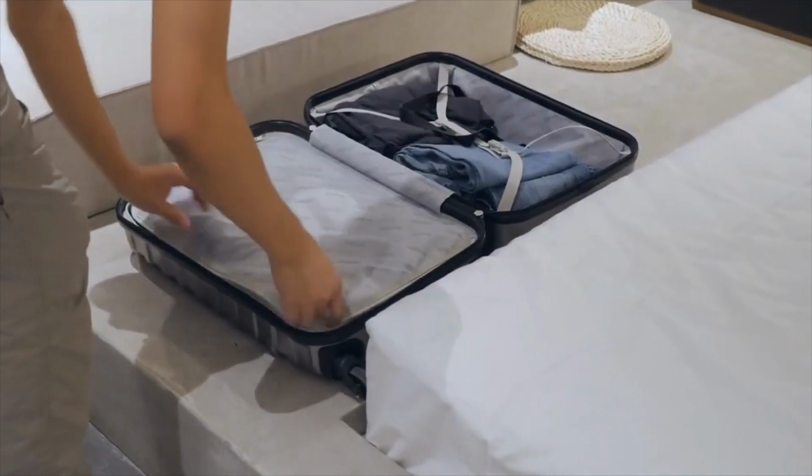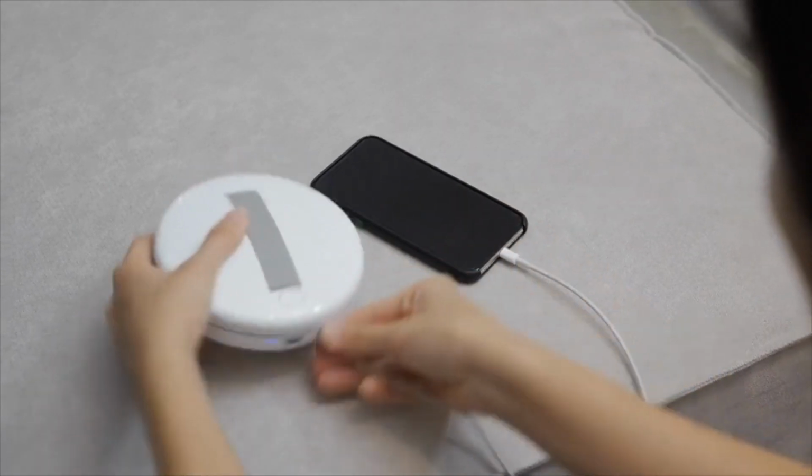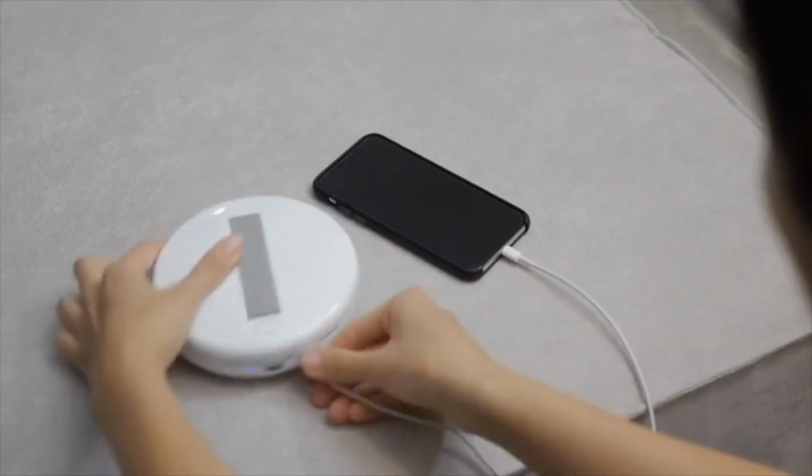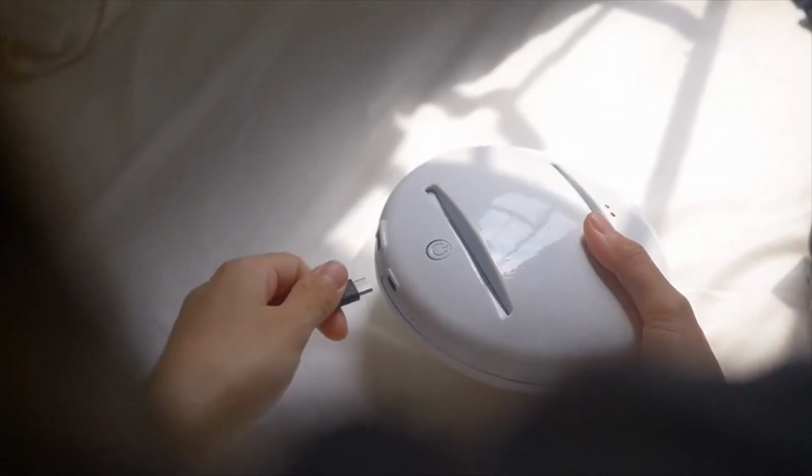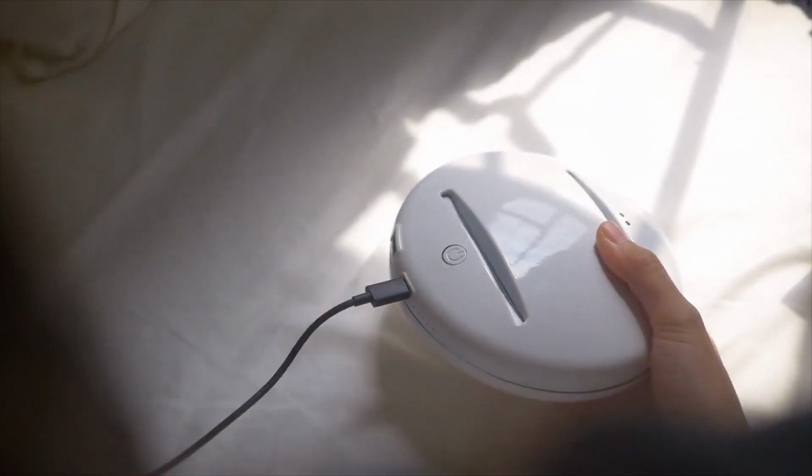When you're traveling, you always pack your portable charger. Instead of having to pack another device, the cleansbot has a power bank mode with a 3700 milliamp battery and a USB-C port with flash charging for faster charging times.